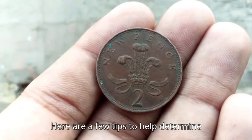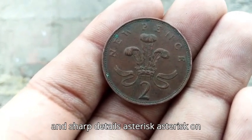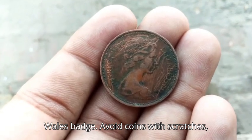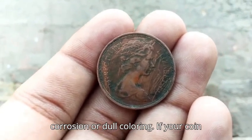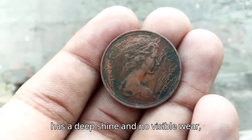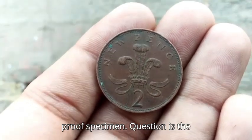Here are a few tips to help determine your coin's value. Look for clean edges and sharp details on the Queen's portrait and the Prince of Wales badge. Avoid coins with scratches, corrosion, or dull coloring. If your coin has a deep shine and no visible wear, congratulations! It might be a BU or proof specimen.